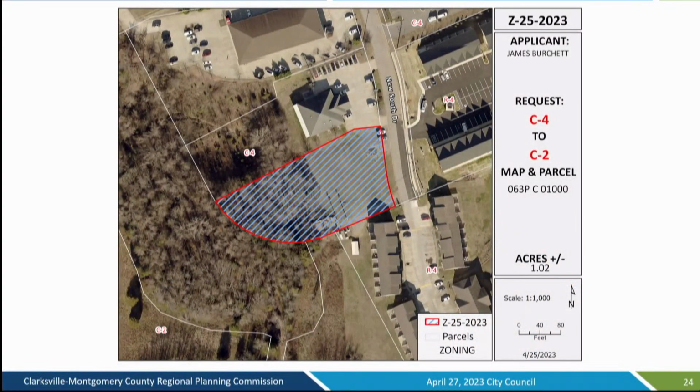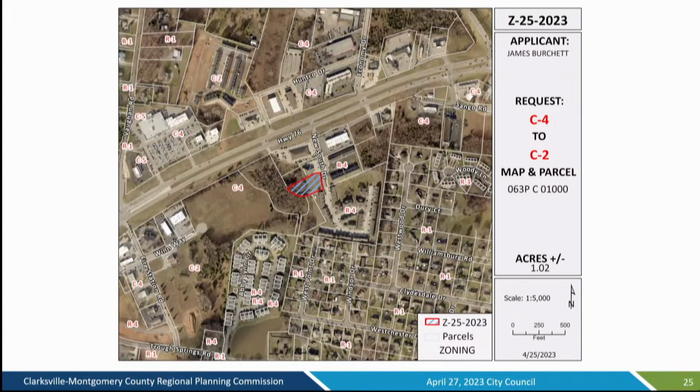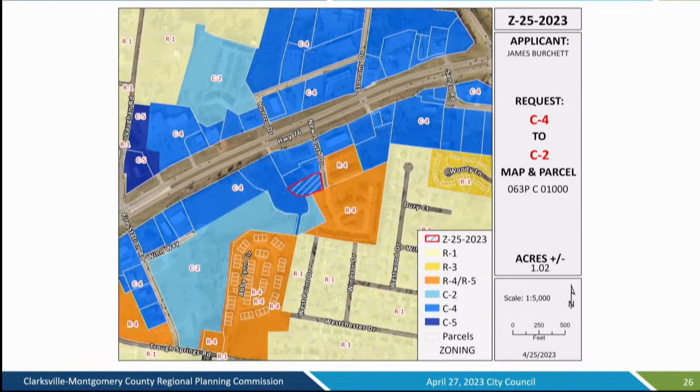Any other comment or question? Seeing none, we're ready for item 4, ordinance 110. Mr. Tyndall. This is application Z25 2023, application of James Burchett. 1.02 acres, currently zoned C4 and requesting to go to C2. It's an extension of the C2 and it's a parcel that fronts the west frontage of New South Drive off of Highway 76. This is in City Council Ward number 10. It's a vacant level and maintained lot, and the applicant's statement is to provide for a professional office building.